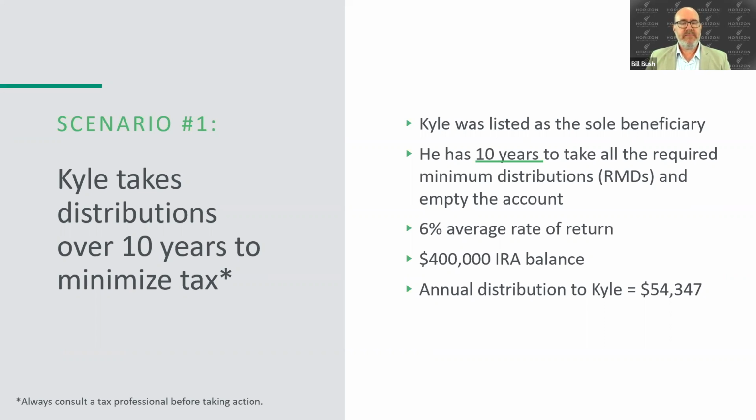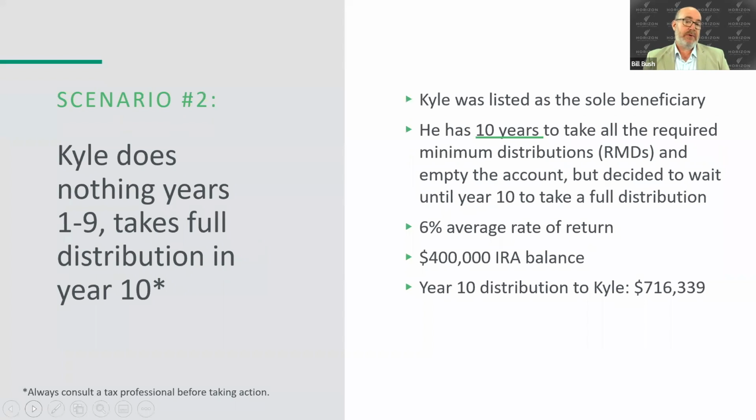Kyle would have that amount added to his income on his tax return every year for the next 10 years. So that's one way. That's scenario number one. Scenario number two, think of this. Kyle does nothing for years 1 through 9, but he has to take the distribution in the 10-year window. So he takes the full distribution in year 10.